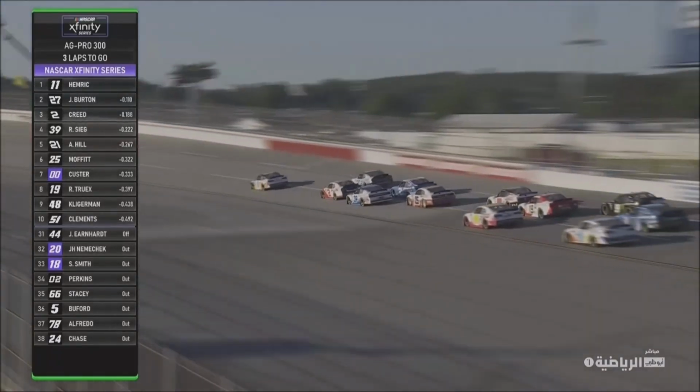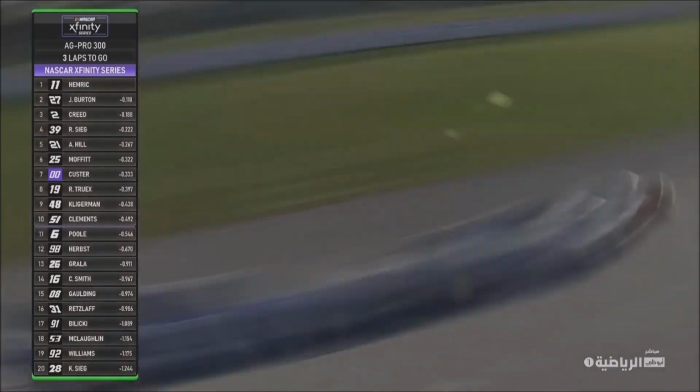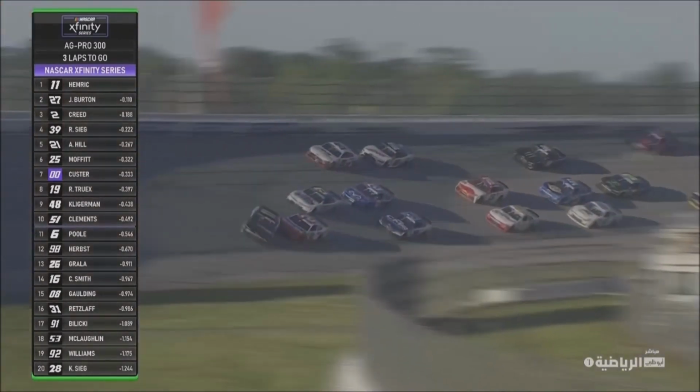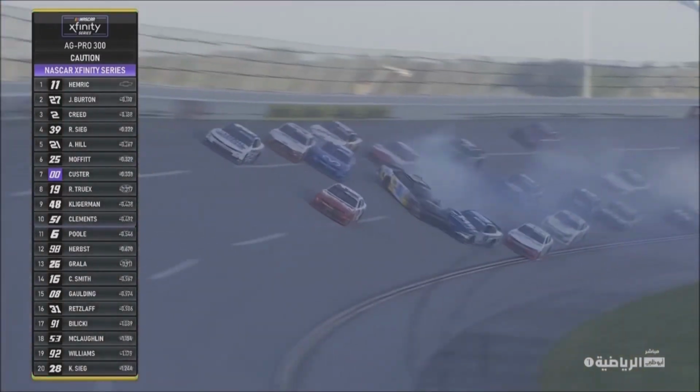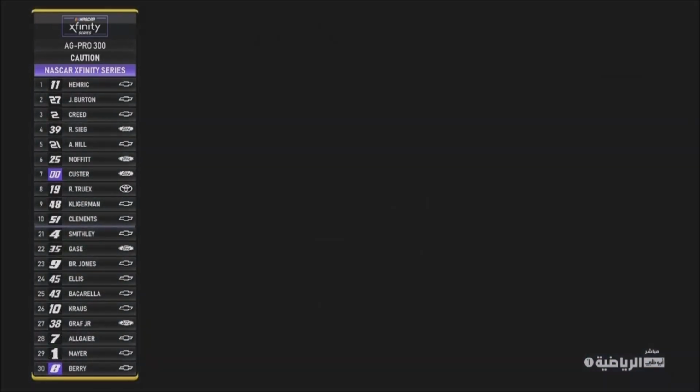Austin Hill outside working with Jeb Burton. Going to be 2 laps to go when we come around this time. And there goes Daniel Hemric off the bumper of Sheldon Creed. And this is the big one here at Talladega.